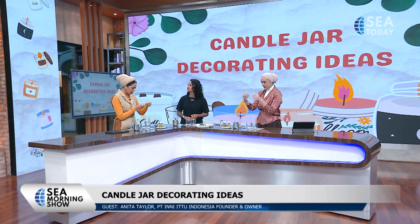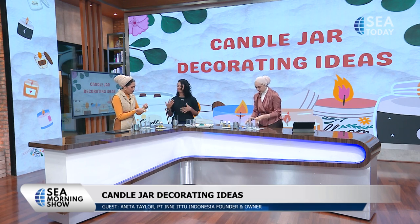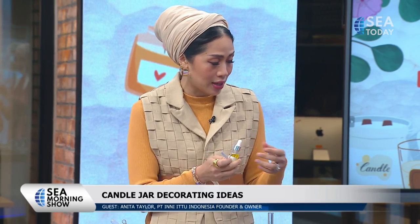So you cater for this, the perfume oil? Yes, you do have this too. We do not make them ourselves. I would hope to have a distillery one day, but that's a lot of work and scientific procedures. When you started founding Ini Itu Indonesia, what was the backbone of you and your associates in making Ini Itu Indonesia?